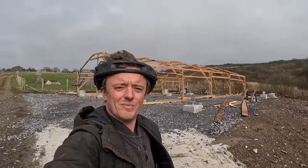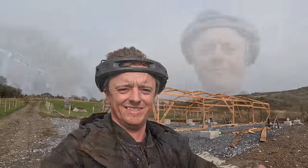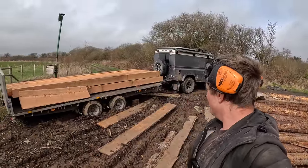So I've rented a local barn, £100 a week, and we're gonna go and do the timber frame in there. So I've got to go and load up the logs, put them in the trailer, go to the barn. So yeah, got me timbers loaded up. I just need to strap them down, and we're ready to go in the morning.